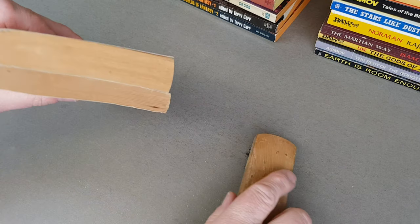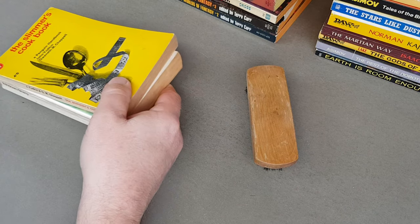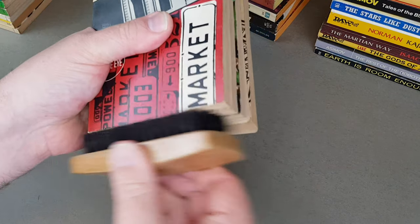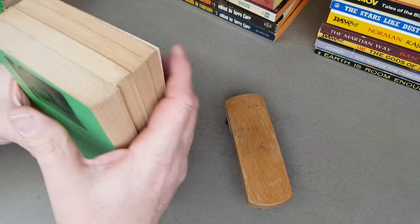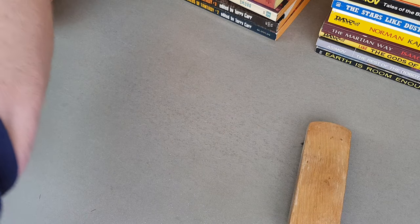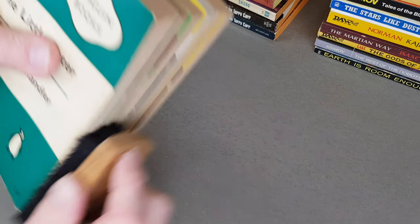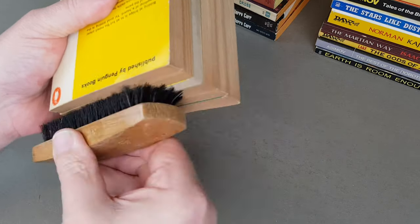Wipe, brush, I should say. Here we are. That's all the books brushed. Now we need to start the polishing. And some will need a little bit more than others, but we'll get those done now.